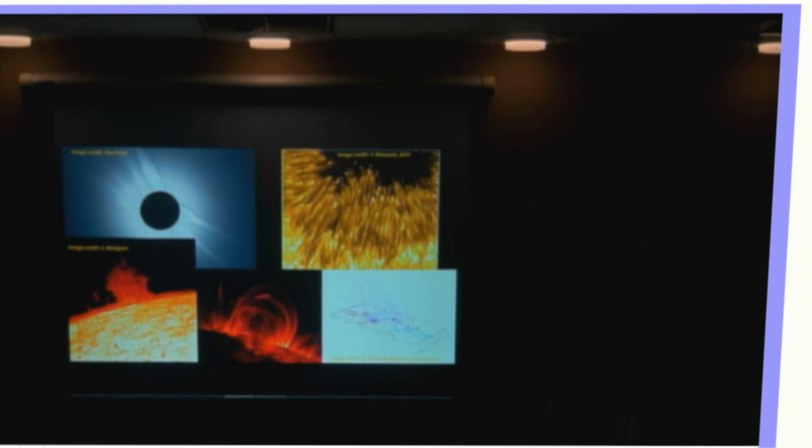This is also a corona image, but from a satellite, and you can see all these loops, and there are magnetic fields involved on the sun, and we would like to understand how these work. So people are using computers to simulate what's going on on the sun. But right now the resolution we get with our telescopes is just not enough to resolve the details we need to know to better understand the processes.